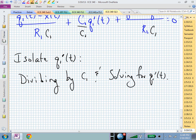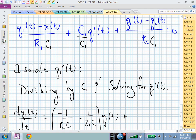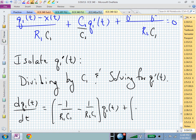Now I have d Q sub 1 of t dt is equal to minus 1 over R1 C1 minus 1 over R sub 2 C1. All of those multiply Q sub 1. Then I had one term that multiplied Q sub 2, and I've moved it over to the other side of the equality sign. That's going to have a plus sign. That's now 1 over R sub 2 C sub 1 Q sub 2 of t.